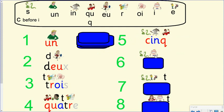I'm going to hear 3 sounds, but I've only put 2 pictures. Let's have a look. S, an i, and x. Now you would expect it to be s again, wouldn't you? But it's not. This is a very strange one. For some reason, it's got an x on the end, and it's not being silent like it was in number 2. It's making a sound, and it's making an s sound. That is one of the strange exceptions in French. Six. Six.